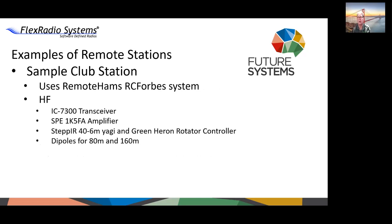This is actually Northern Corridor Radio Group's club remote station. They're using remote hams, the RC Forbes system, and on HF they're using an IC7300 transceiver, which is pretty cheap and cheerful, but does the job nicely. They're using a 1K5 FA SPE amplifier, a Step IR 40 to 6 meter Yagi and green heron rotator controller, and they're using dipoles for 80 and 160 meters.